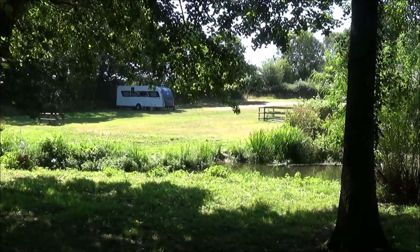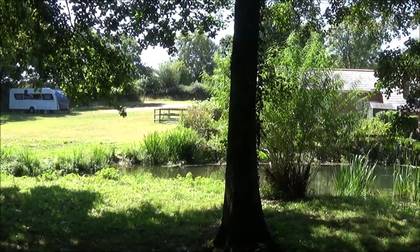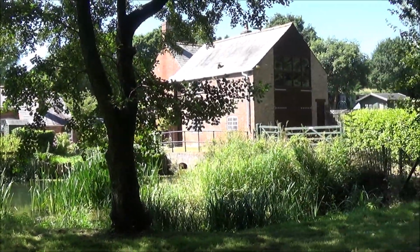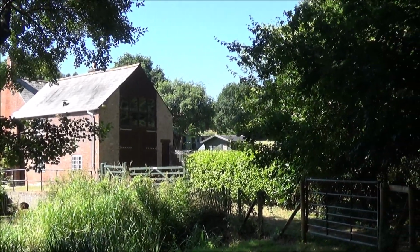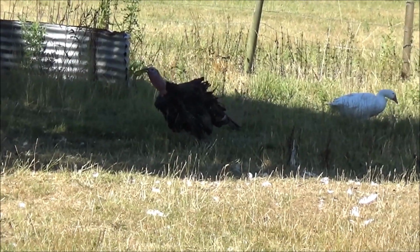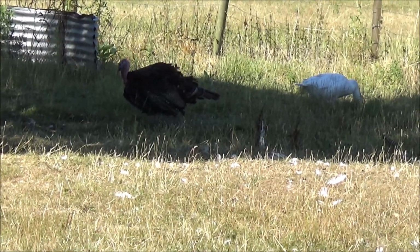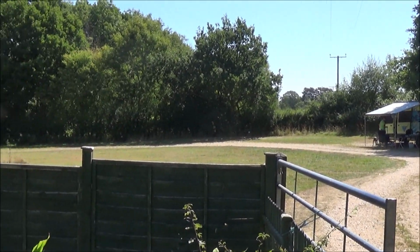A nice little campsite here. I think it might be a certified site, or the caravan club equivalent. And it's in the grounds of what was once an old mill. One of about 4 mills around the Damerham area. Right on cue. Turkey and some geese. Idyllic spot to camp.